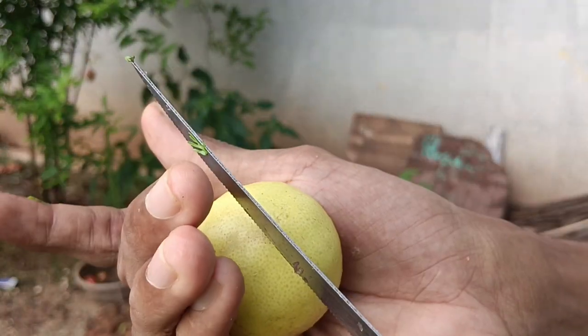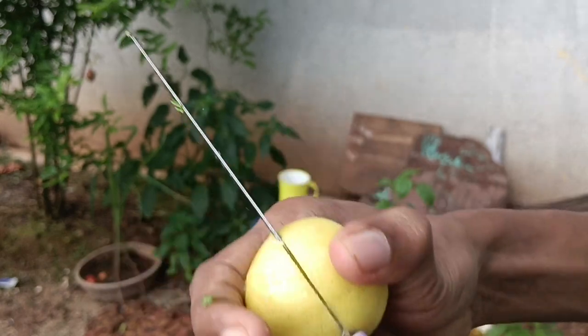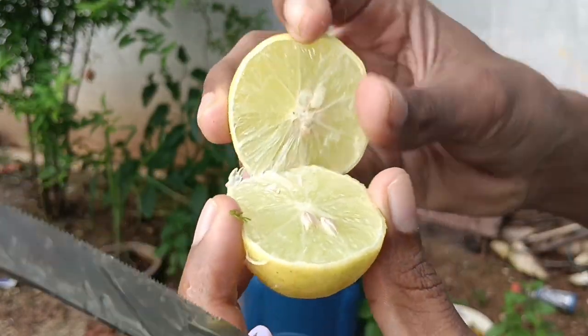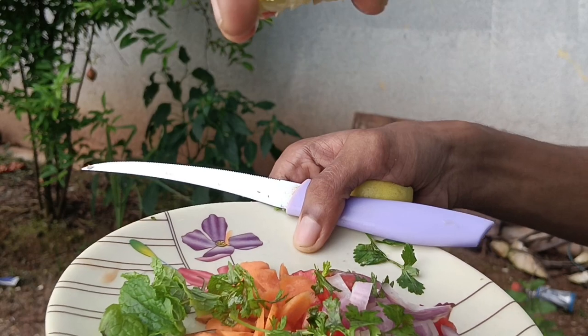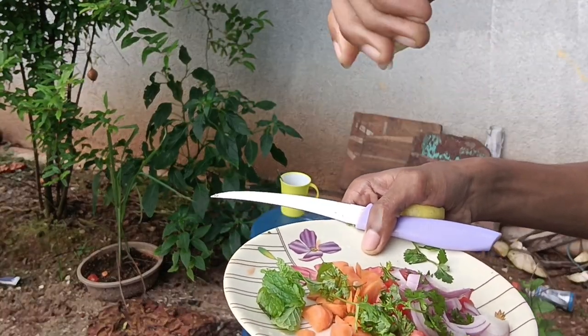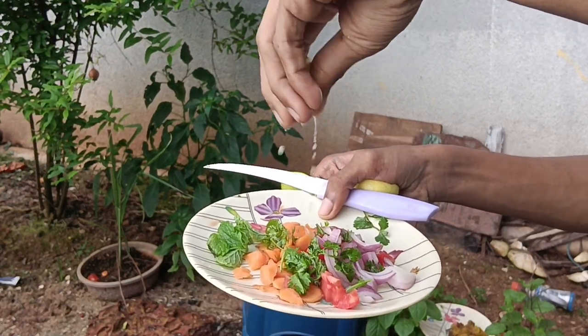And now we'll cut the lemon also, and we'll add lemon on all three items which are there with me. You can check out the juicy lemon. It looks totally fresh and totally juicy. We'll put it into the salad first. So you can check the juicy lemon spreading all the juice onto our yummy salad. So we'll put on all the juice.